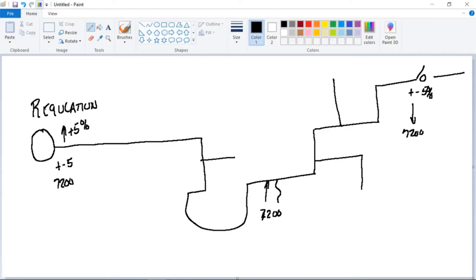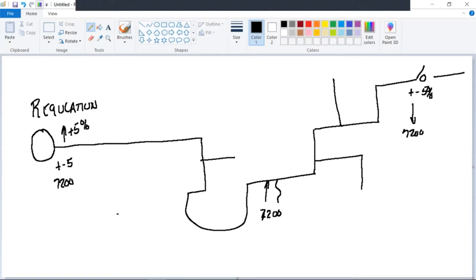I get up this morning, it's 52 degrees. The heaters are running. Everybody's taking a shower, getting ready for work. Is my voltage going to be high or low? It's going to be low. I'm going to need to start regulating up my voltage a little bit.